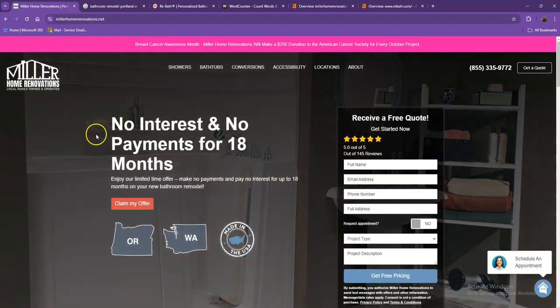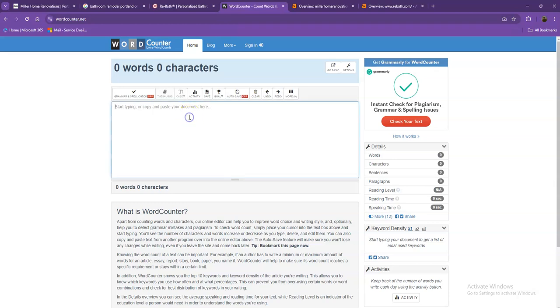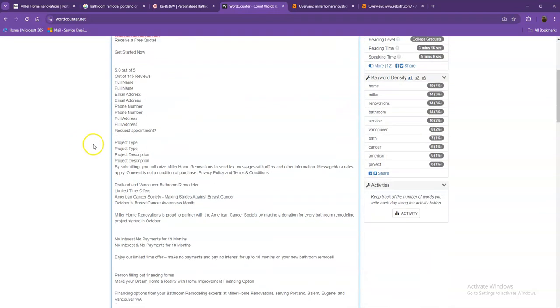Let's go ahead and do a quick count just for us to see how many words you have on your homepage. So currently you have 900 words, which is a pretty good number. However, we're still quite behind with the goal of 1500, which means if you add more words into your homepage, the better.